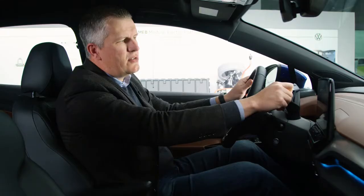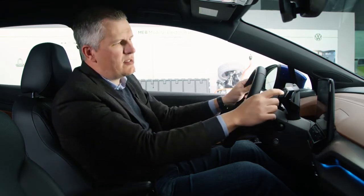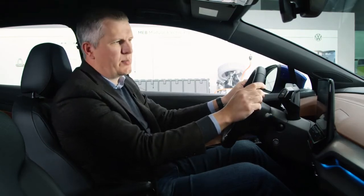And all you really need to do is twist forward for drive, twist backwards for reverse, and ultimately when you come to a standstill and need to park, you basically just hit the park button.